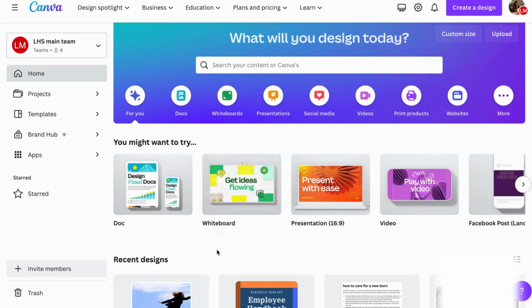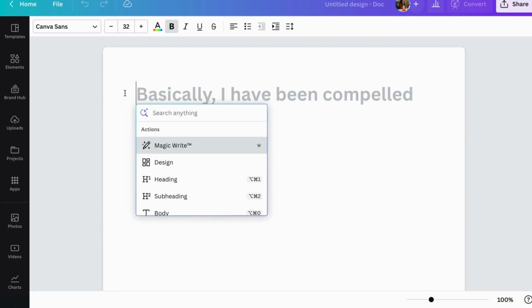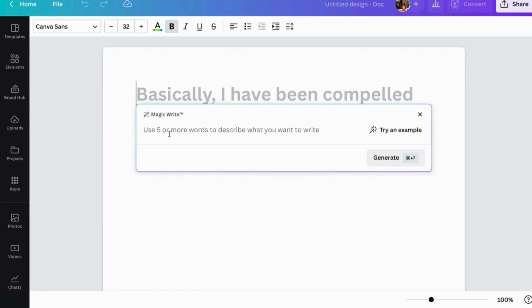So let's go. I'm going to pick a Docs document, but you can use the feature with almost any document format on Canva. You click the plus button when you get to Docs, and it's literally the first item on the lineup of things that you can do on there. Please note that Magic Write is a pro feature. All right, so it says search anything. When you click that, you have to use five or more words to describe what you want to write.